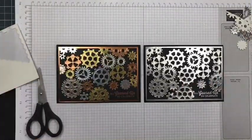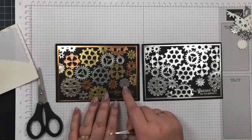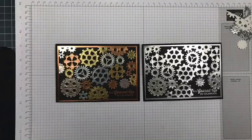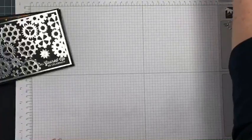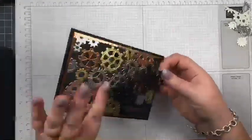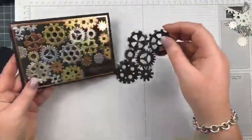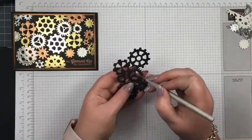How cool is that? So, I did say that I'm going to show you a little tip of how to make this. This was made exactly the same, but obviously we have all the different colours and all the different foiled cogs on this. So what I did, I made it exactly the same, however, I cut out a black one of the large cogs, so there it is. I cut out a couple of those. I think I actually did 3 in the end. And I used that as a template.